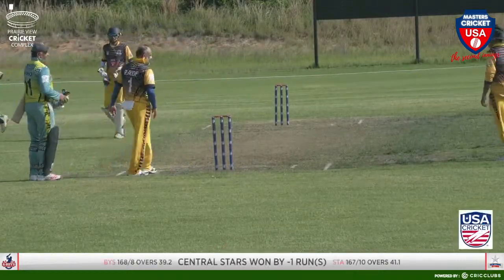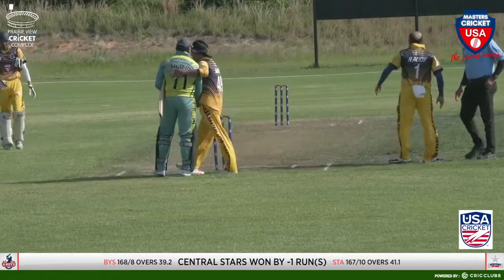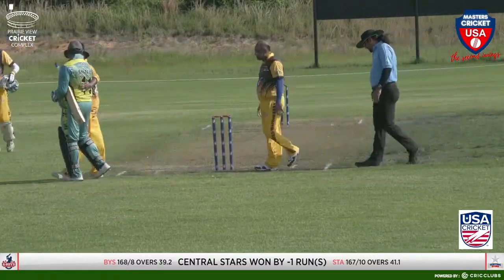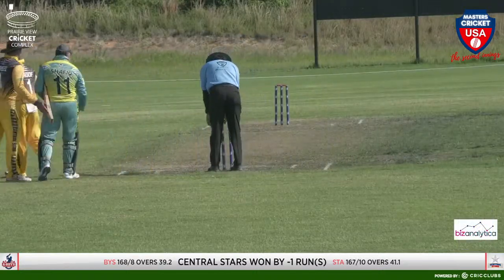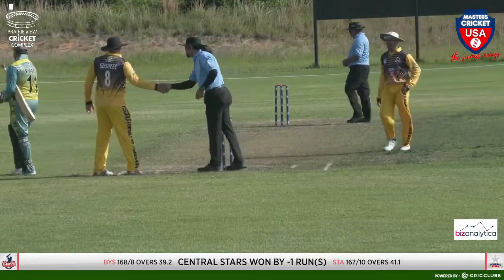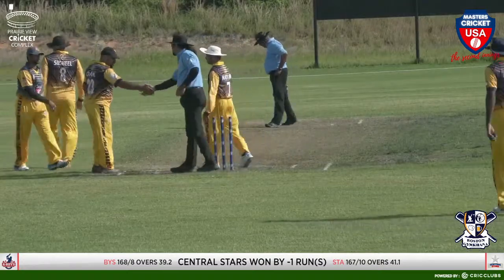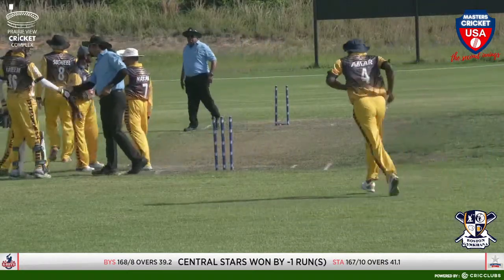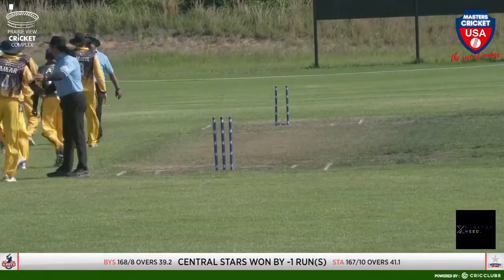Lovely fight back from Central Stars to defend their very modest total. The A boys do a very good job of consolidating and finishing it off in winning style. Credit to their teammates to really manage the rot at one particular point. The openers Rana Masood and Amir Ahmed Merchant gave them a very solid start.